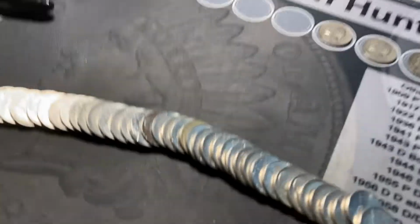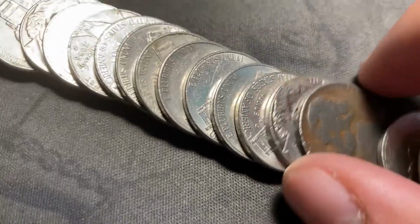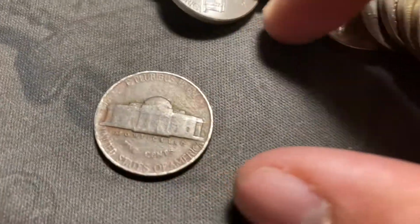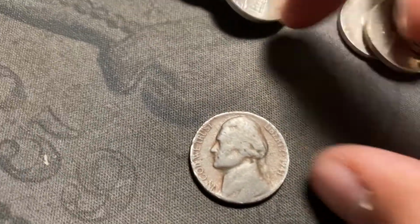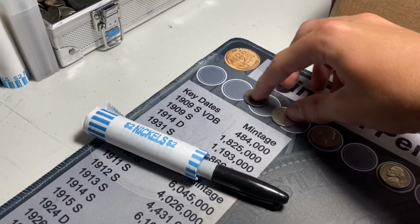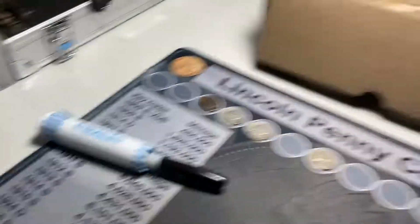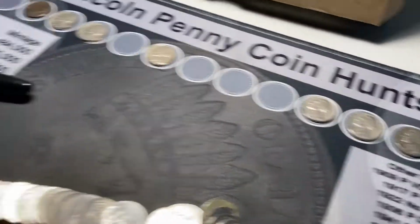Roll 15. Think that's an oldie. That is destroyed, busted, Philadelphia, and a 1941. So 40s are pulling ahead. 40s are in the lead right now. I'm going to scoot these up because I don't think we're going to find any silver in this box. But 40s are in the lead. I wonder how long that's going to last.